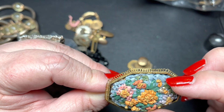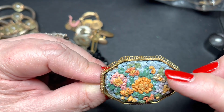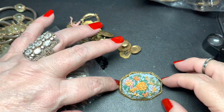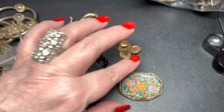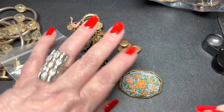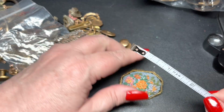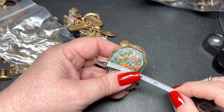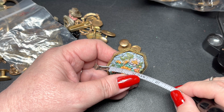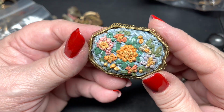This is like a straw, and they've made flowers in it. Isn't that too cool? So this is probably from 1910. And, you know, it can always be later. They can always use later clasps and things like that. So this is 1 7/8 inches by 3/8 of an inch. And on this one, I'm going to say, let's do $12.